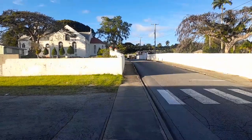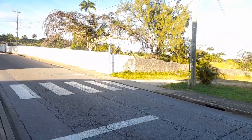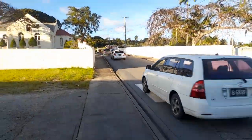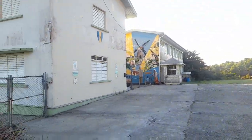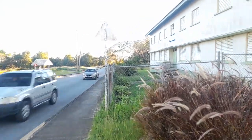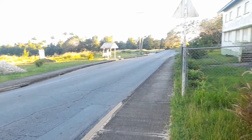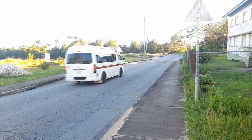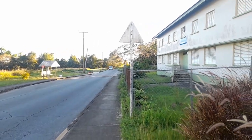And this is the church building. The church building here and the school building. So again, I'm in the parish of St. Thomas, which is in the center of the island.